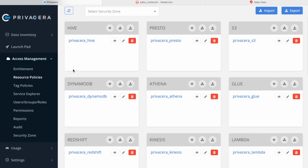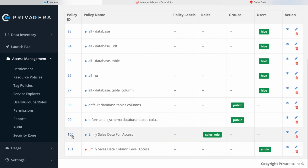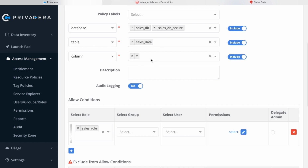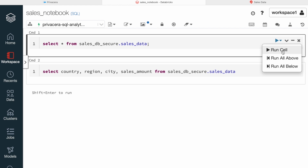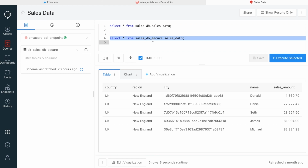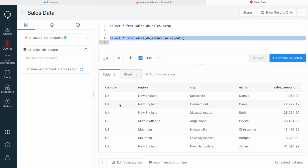So let me go to Privacera, and I'm going to show the first policy. I have a database table, sales data, and I have star, which means all the columns in this particular table. And I'm giving the sales role the select permission. Now Emily belongs to the sales role. So when Emily runs this query, select star from that table, she will get pretty much all the rows and columns from this table. If I go to SQL Analytics and run the same query, I should get the same results. So I'm getting the same result by country, region, city, name, sales amount, and I'm getting all the rows out here.